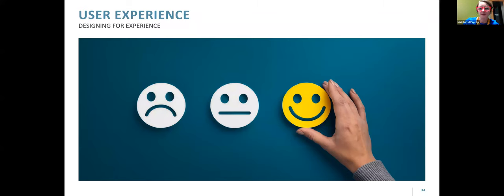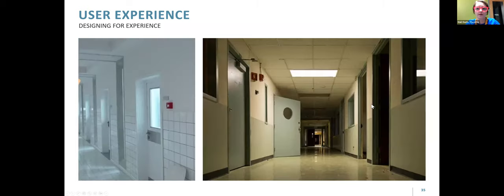So the user experience is something that we hear about a lot: patient satisfaction, patient comfort, staff, everything. So this is something that's become very important in our design. So if you go to the next slide. This is what we're used to seeing in movies and probably, unfortunately, some of the facilities that we are in, because this is what we used to do.